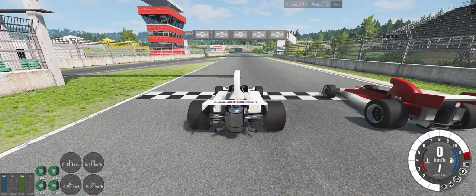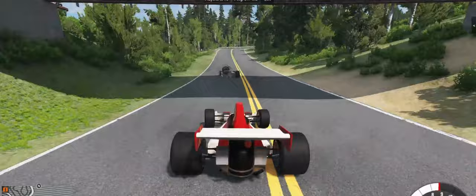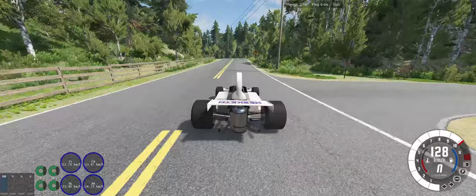3, 2, 1, go. Oh, didn't get that much of a wheelie that time. Oh, wow, this is actually a lot more stable over that. Okay, on my end, you're now carrying your rear tire, and it's very entertaining looking. Oh, dear. You didn't touch me on my screen. No, we're good. I'm trying not to touch you now.